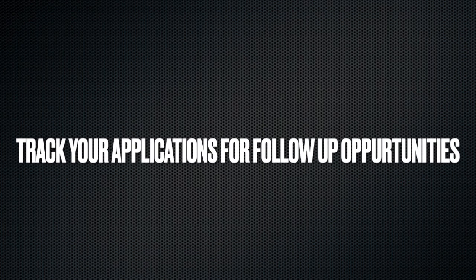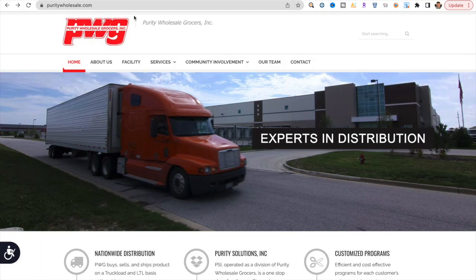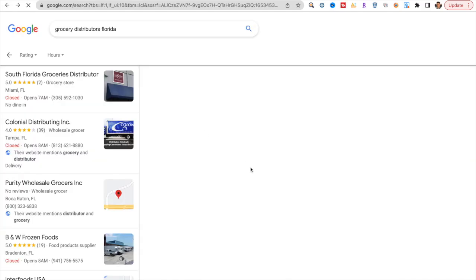And keep this structured in some sort of Google Sheets or something, so you can know who you reached out to and who replied to you. Keep that all organized so you can follow up with some of these companies.